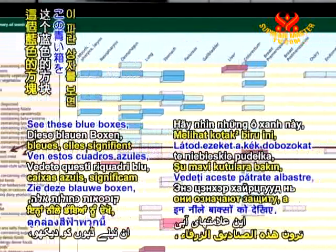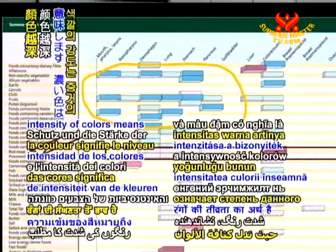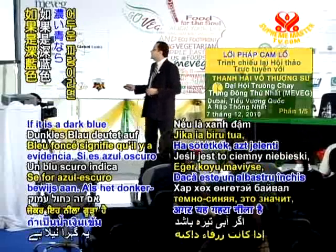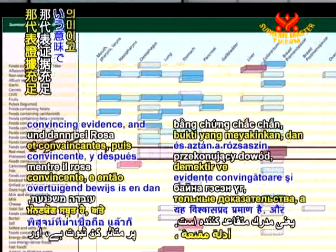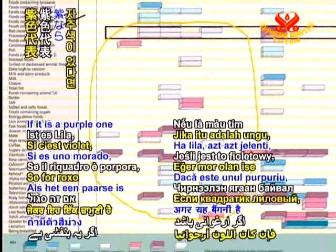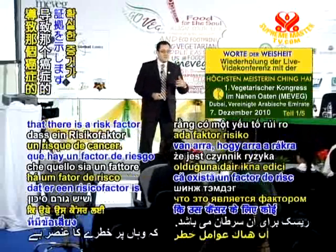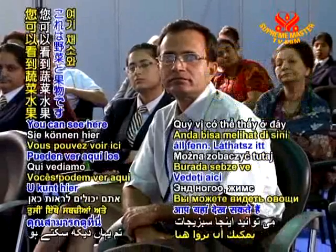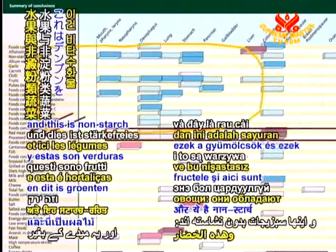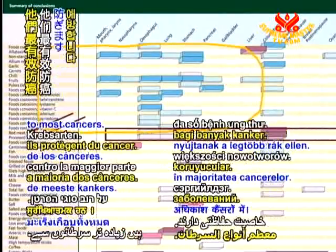Vegetables. See these blue boxes mean protection, and the intensity of colors means the level of that evidence. If it is dark blue, it means that there is convincing evidence. And then the pink and purple ones are the risk factors. If it is a purple one, it means there is convincing evidence that it is a risk factor for that cancer. You can see here, vegetables and fruits. This is vegetables and fruits. This is fruits. And this is non-starch vegetables. They are protective to most cancers.